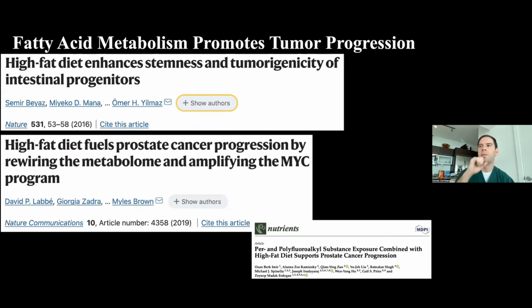So, it's becoming better and better established that fatty acid metabolism promotes tumor progression. Possibly because cancer cells are dividing so much, they require so much energy, and fatty acids just have so much energy themselves. A number of Nature papers have shown that high levels of fatty acid metabolism increases stemness and tumorigenicity of a variety of different types of tumors.